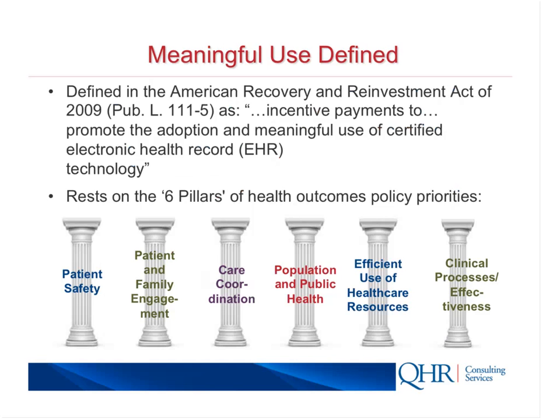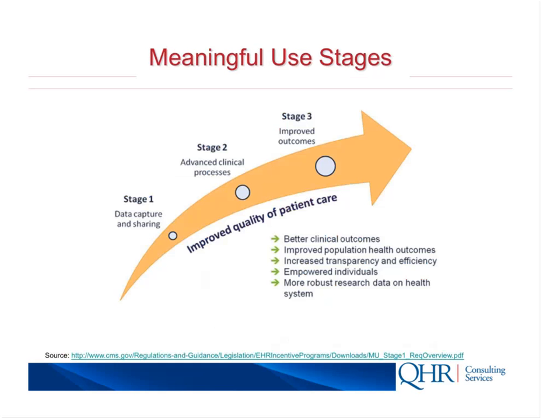So we'll see those again, be ready to refer back to them. This arrow diagram actually came from the Center for Medicare and Medicaid Services, also known as CMS, that really describes what the different stages of meaningful use are intended to be. Stage 2 is where we're getting into the advanced clinical processes using information technology. Stage 1 is really about setting the information infrastructure in place to be able to do that. And with Stage 3, this is where we expect to have improved outcomes.